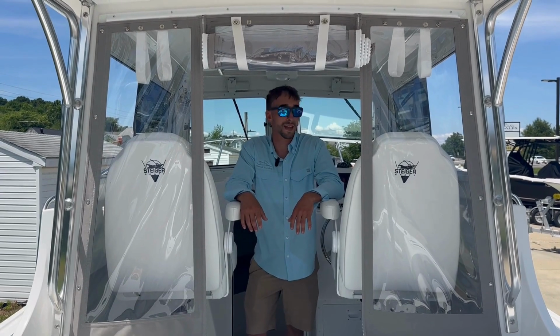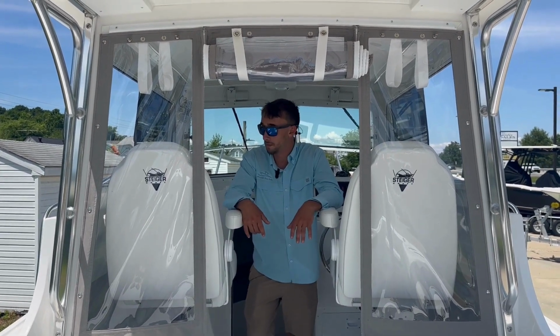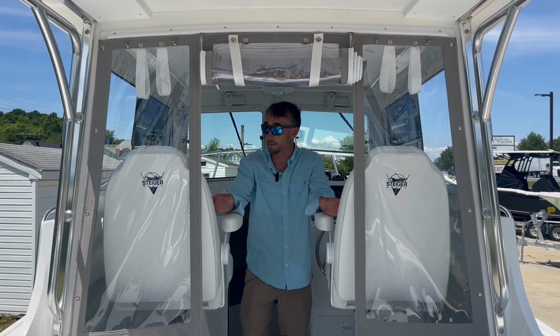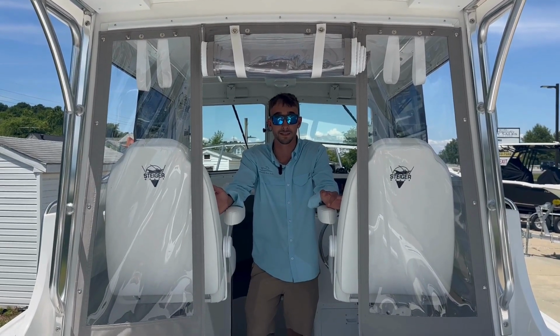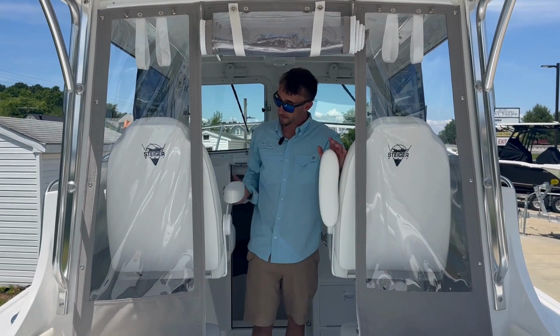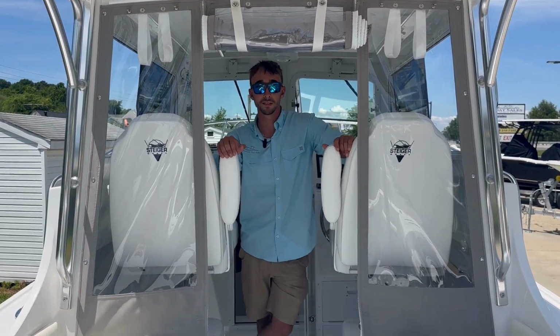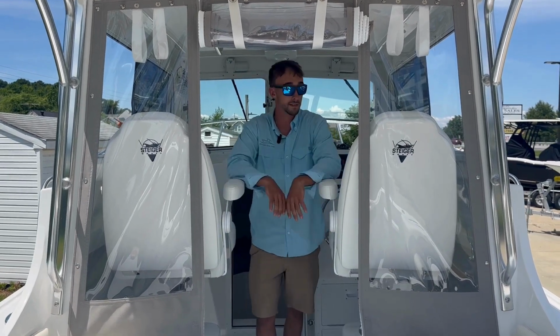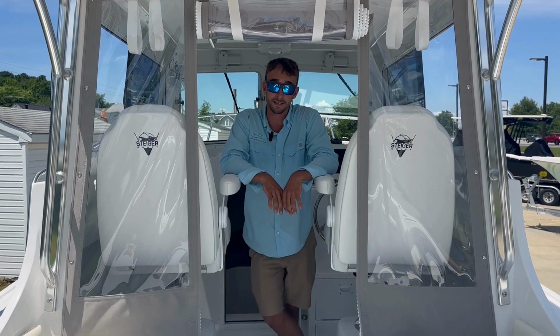All right, guys, so now I'm inside the cockpit where we have 2 captain seats. Obviously, this is your captain seat, this is where you're driving, but we have an identical one right here for the passenger, your wife, your partner, whomever. We have the arm holders that swing up so you can slide in easy, and on them long rides, sit down. These are nice, comfortable pomponette seats.